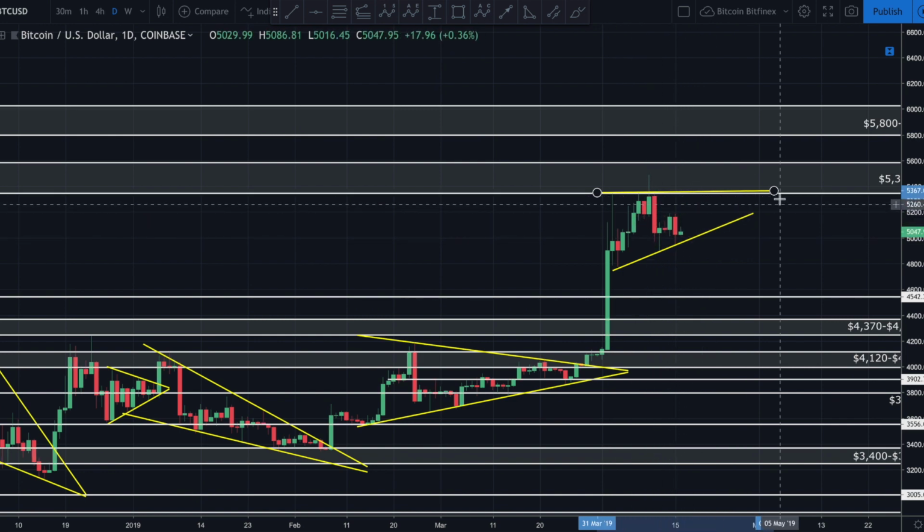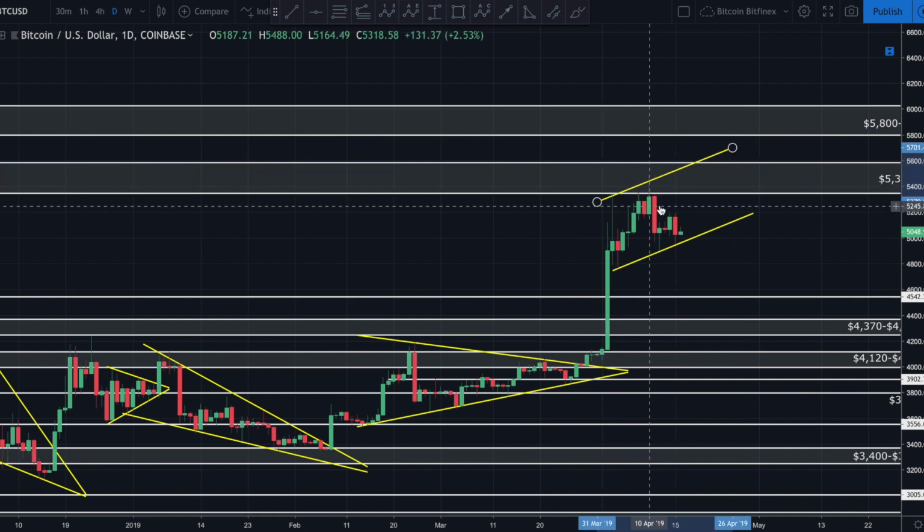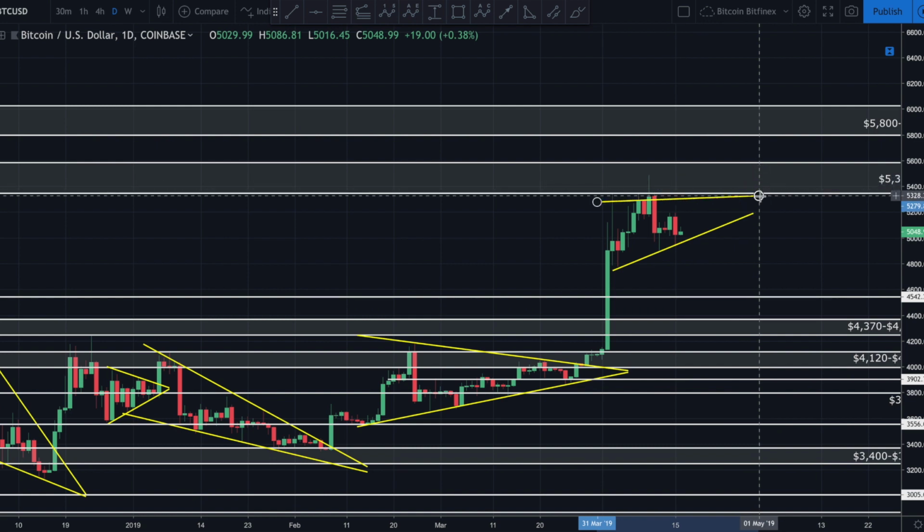But another possibility that I saw somebody floating, I can't remember where I saw it here, is a possible broadening wedge. And I'm not really seeing the criteria met for a broadening wedge. We would have needed to have seen a nice little bounce here. We kind of had a double tap down here, so I'm not really seeing that. I'm looking at this more as a possible ascending triangle here, which is a bullish sign if this comes to fruition. I'm not saying that it is, but it would be a bullish sign if we end up breaking up here and if we get another test over here.